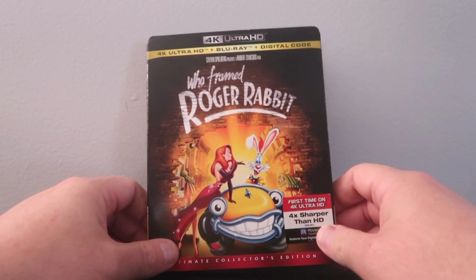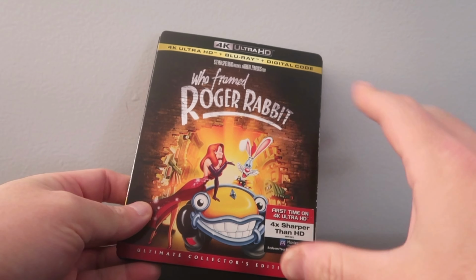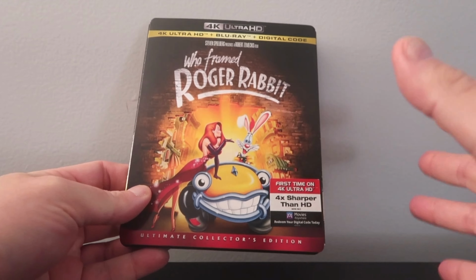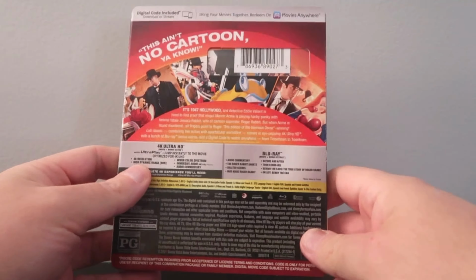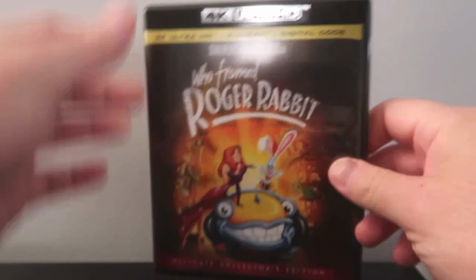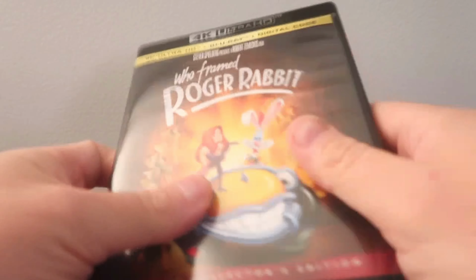All right, we have the 4K Ultra HD edition of Who Framed Roger Rabbit. I have to say, I was initially a little disappointed I didn't get a hold of the steelbook, but the artwork on the standard slipcover, I really do like it, and maybe I'll pick up the steelbook if it becomes available in the near future. And then we have the back, and then the spine. The interior artwork is pretty much the same, and there's some artwork on the 4K disc. So overall, very nice presentation on the slipcover.